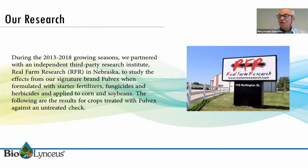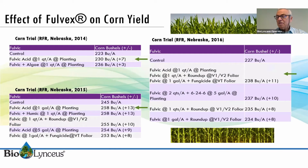BioFlora did 5 years of testing in eastern Nebraska, applying Fulvex to corn and soybeans, applied alone and applied with fungicides and herbicides with chemicals. This is a snapshot of what we saw. They applied rates ranging from a quart to the acre all the way up to 5 gallons per acre. And the rate was, it's not rate sensitive. A quart seems to do as well as 5 gallons.